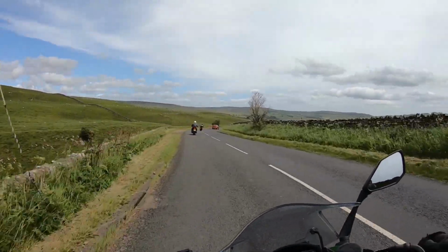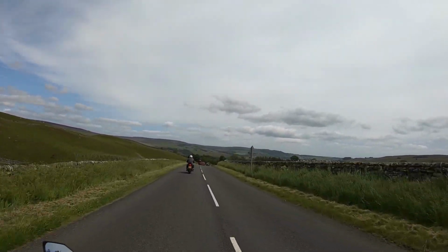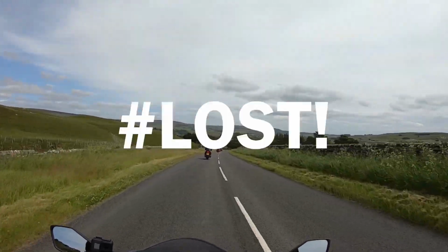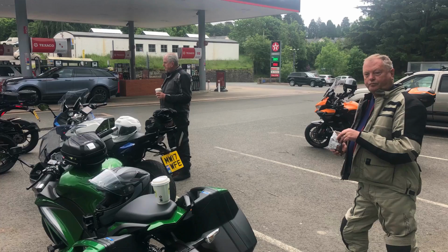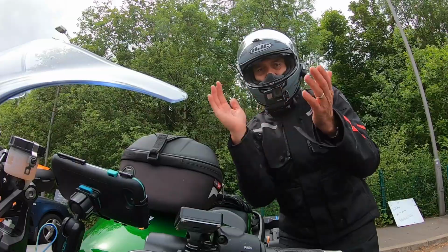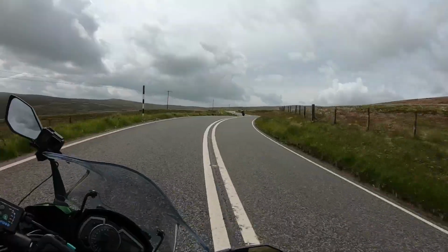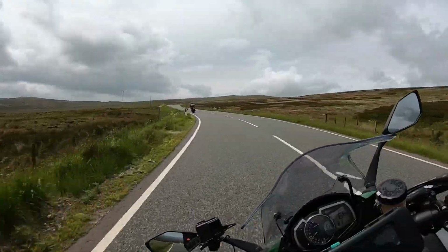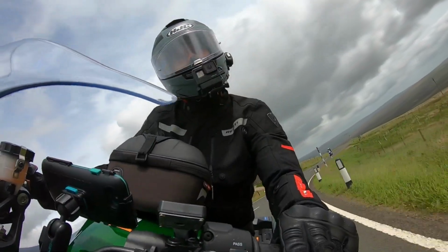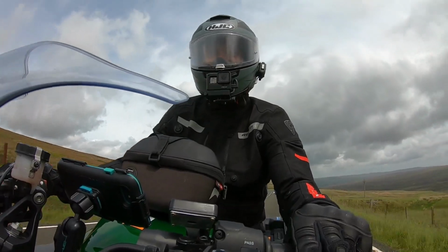Just over an hour since we left Hawes. Can't be that far out of Ingleton on something or other. Get ready for a little break and a brew. Going on there, that's awesome. Woo-hoo.